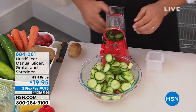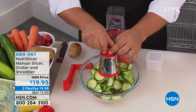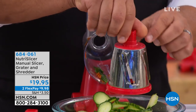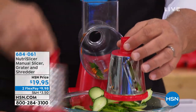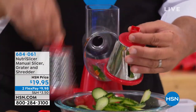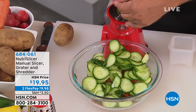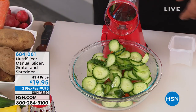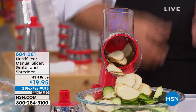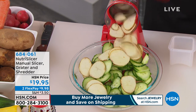Now it's got three different drums. I'll show you this real quick. This one has 4 knives on it, okay? As you go around, every time it spins around, it's like having 4 knives doing the slicing for you. This is your slicing drum. It also comes with a coarse grating drum, a fine grating drum. Literally, it does everything but the cooking, and it saves you a ton of time. And the reason we call it the speed grater is because it's the NutriSlicer, because it gets the job done quick and easy. Yeah. And it's nutritious, healthy.